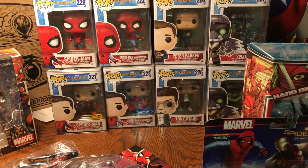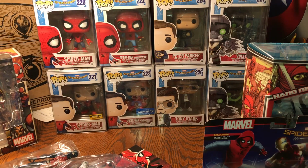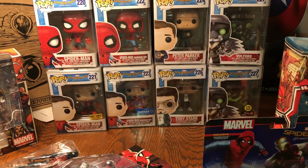There's a store in Manteca called Fantastic Collectibles. They were running a sale, $7.75 each. So I said, you know what? I'm getting them all. Obviously, the 3 exclusives that I have here did not come from Fantastic Collectibles.